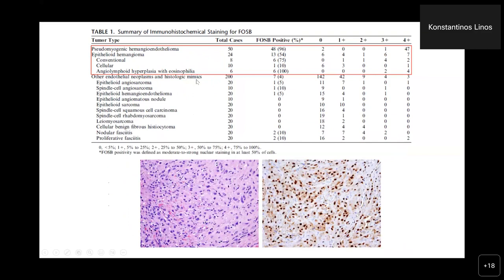And this was actually another study from Boston with more cases, but you could see here that 96%, 48 out of 50, of the pseudomyogenic hemangioendotheliomas had positivity. And the two cases that were negative were from bone, which was decalcified, and it probably was a technical false negative rather than a true negative. A lot of other tumors that you see here in the differential were negative. One case of epithelioid angiosarcoma, in retrospect, is probably not an epithelioid angiosarcoma. We'll talk about this a little bit.